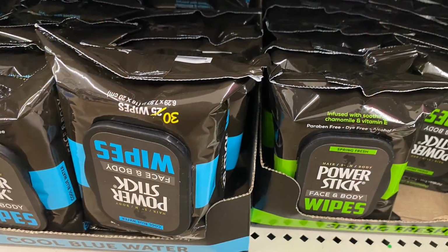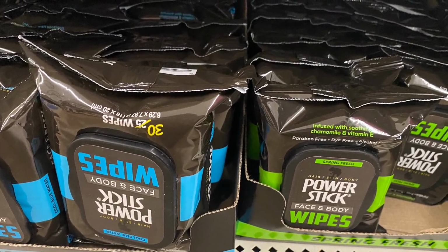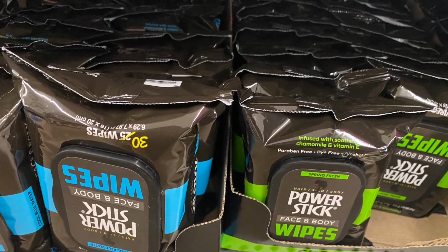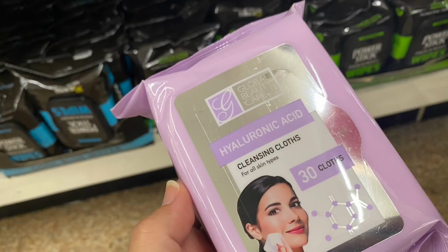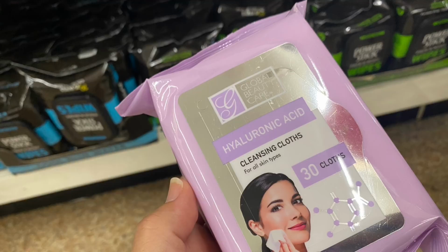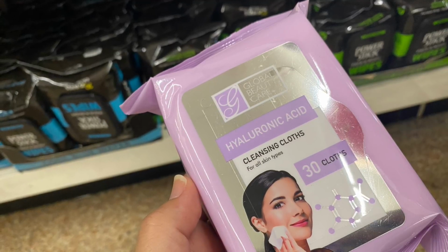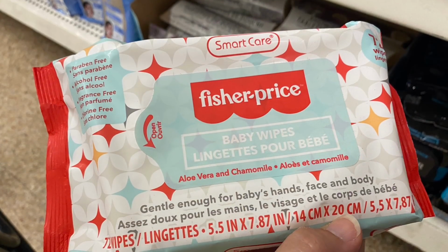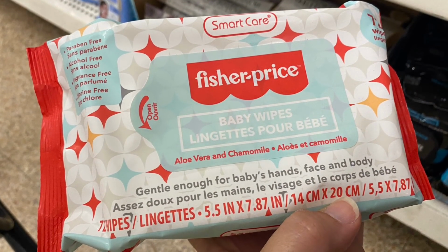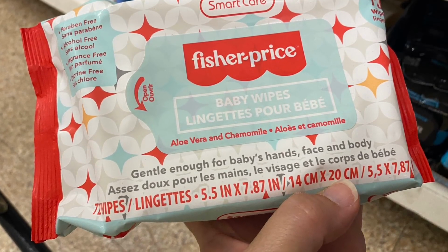Check out these wipes. I've never seen these before. These are like a cologne scented wipe for men. This would be great if you had a short-term power outage, grid down situation. These hyaluronic acid face wipes, really good too if you didn't want to use water to wash your face, for ladies and I guess for men too. And I don't have to worry about wrinkles. Check out these baby wipes, 72 for $1.25. That's a great deal, and they don't have a lot of extra additives in them since they are for kids.